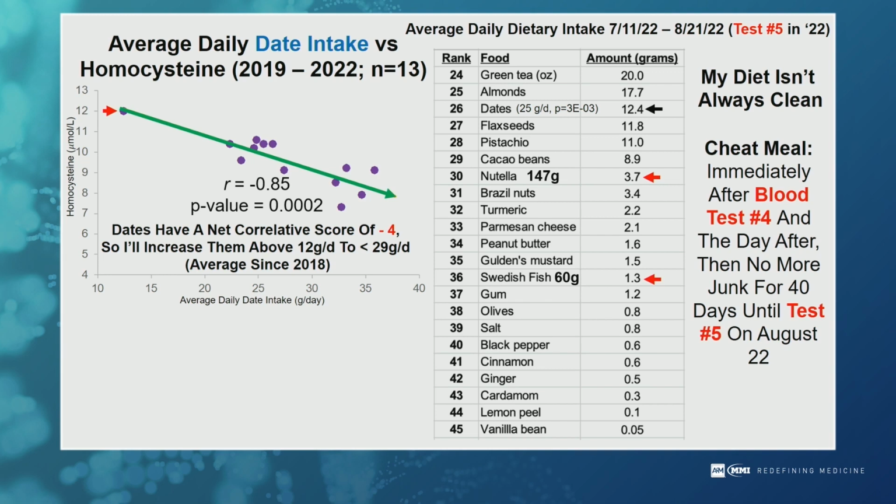So it was 147 grams over 2 days, Swedish fish, 60 grams in 1 day, and then nothing for 40 days. And that's what works for me. I can't do once a day. I can't do once a week, cheat day, cheat week. I have to have it and then forget about it, and that's what works for me.